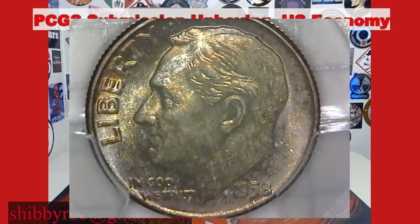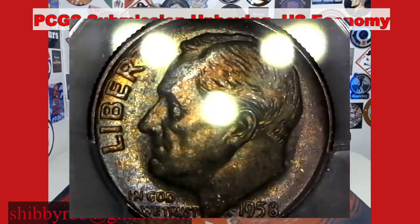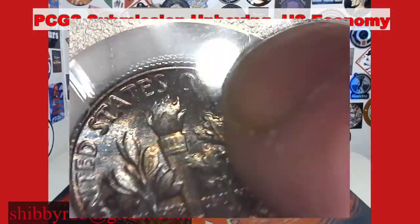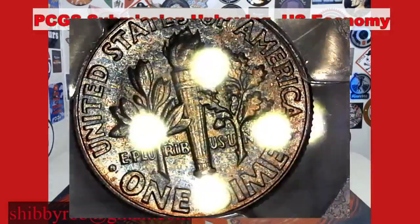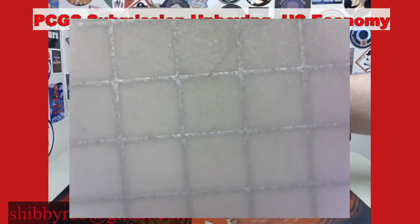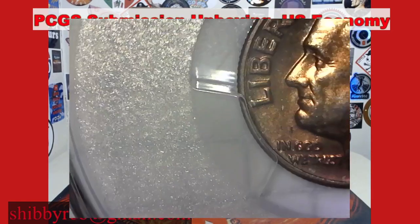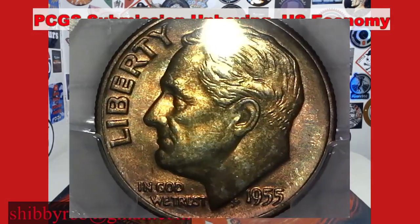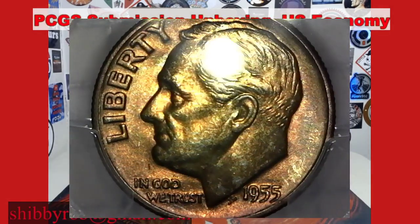And then really quickly, guys, I'm going to show you some of these dimes. The toning on them, and this is the reason I sent these in. They're just, I thought, pretty cool looking dimes, pretty nice toning. I enjoy the toning on them. So, pretty cool little group of dimes. There's one. There's another. We got some more dimes we're going to send out.